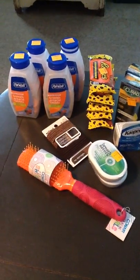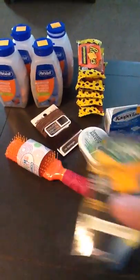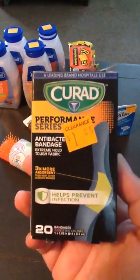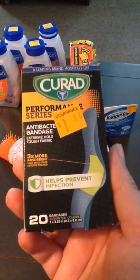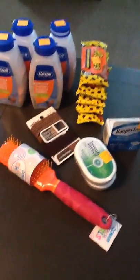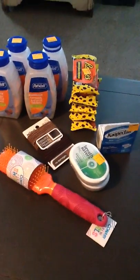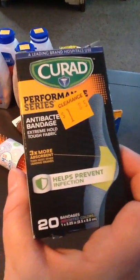Okay, starting off with the Band-Aids. They're Curad. How do you say that? Curad. These were clearance for $1.85. And let's see, we paid a penny. So these are actually penny items. So if you see those, they are penny items.